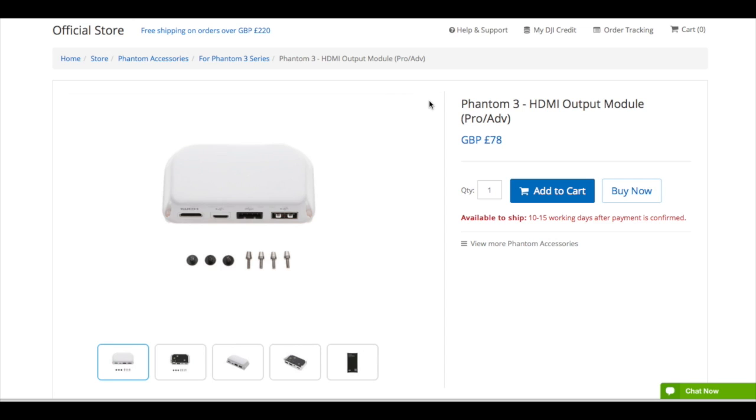What this will give you is the HDMI output port. It adds a CAN bus port. Now there's no information on what that's going to be used for. They're saying that's for future use. It also gives you the standard mini USB and standard USB port.